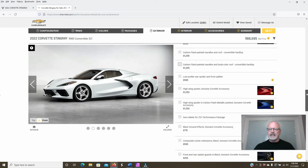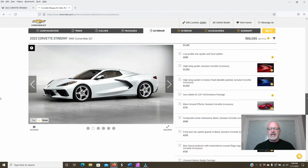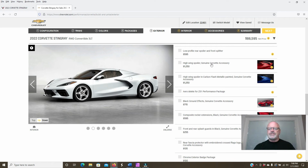Somebody may say, oh, no, that's a must have. And hey, more power to you. Order it the way you would like. They do have several different types of wings, and now they even have a spoiler. And a wing normally is mounted with 2 or more pedestals holding it up off the body itself, where a spoiler is mounted directly to the body, and it's a lip that comes up off the car.